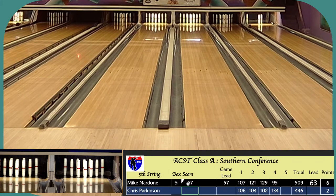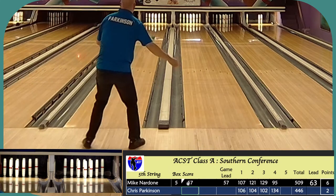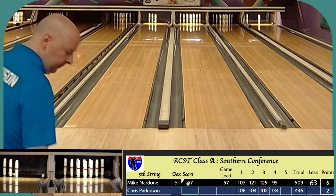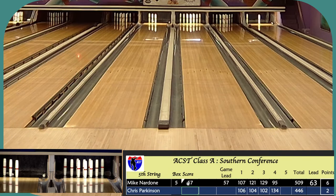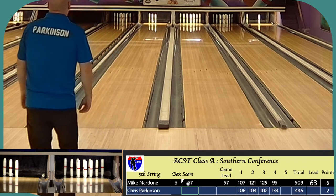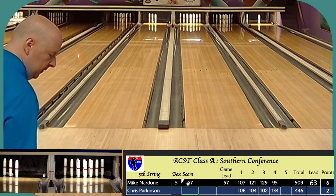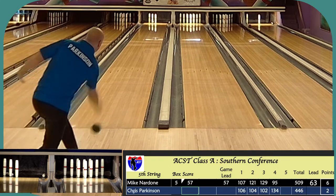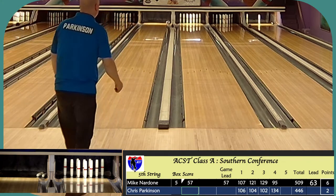Parkinson missing a ball, but still has 3 to work with. His first ball here in the fifth. All right, not bad. Little right of his object, but good action. 3-pinner with a 1-2-4. A triple, you'd say. Nope. Just got to shift that all over a little bit left, and it'll be great. That was for 10.